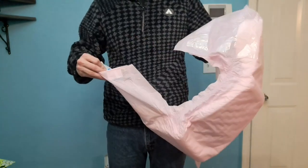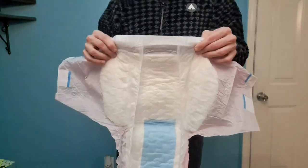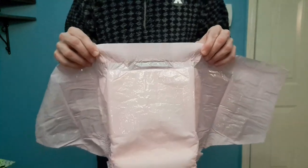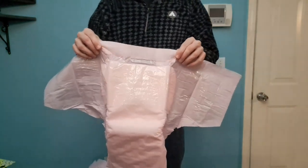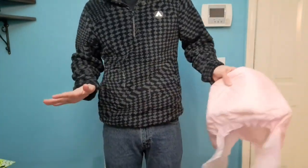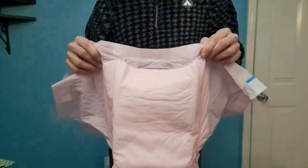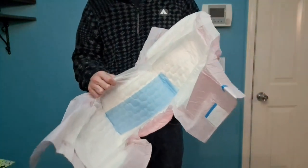So they do have a really good elastic waist. Just like a Megamax, the elastic waist is super stretchy. Like the best elastic waist of any adult diaper, other than the Confidry 24/7, rest in peace, those don't exist anymore. But other than that, these have the best elastic waist. They're super stretchy.